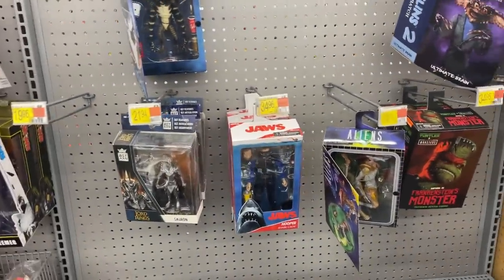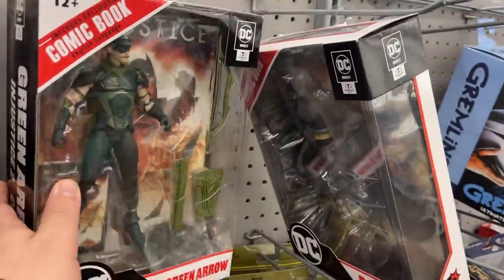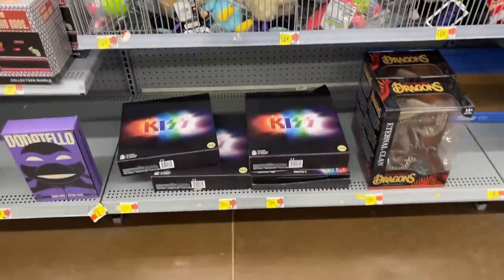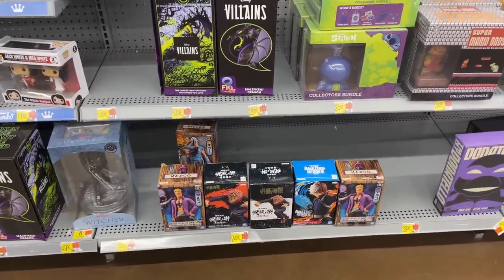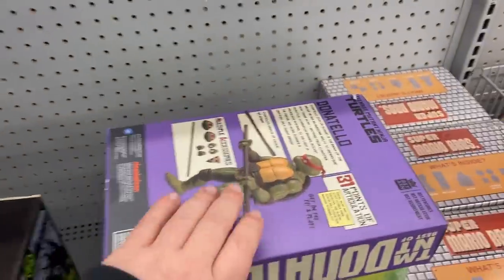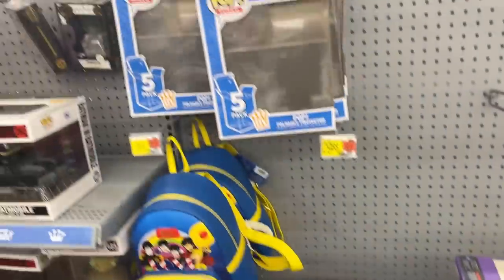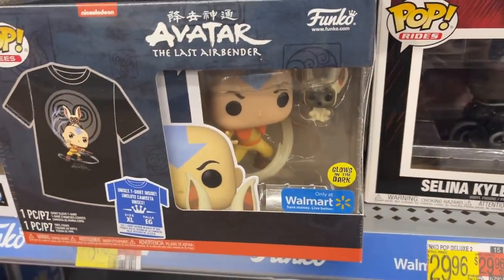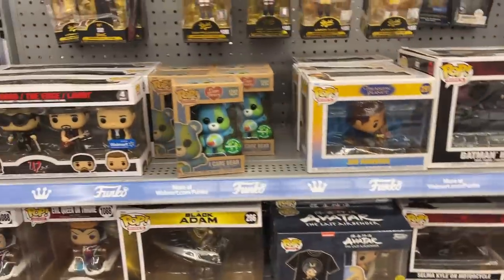Raphael, Aliens, Jaws, couple Gremlins there. Got some Spawn, little Injustice, McFarlane, Ghostface, Kiss, couple Dragons. Got the little lineup of anime statues. Some kind of Stitch box. Got a Donatello here from Best Action. Pop protectors. Got Avatar. Got the mini in there, plus a t-shirt. Glows in the dark. Little Care Bears.